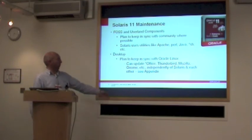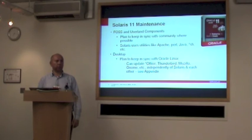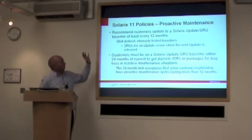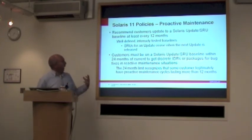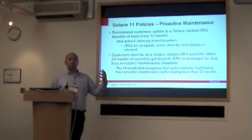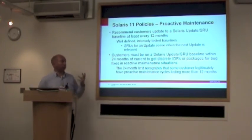But as I said, with things like Office, Thunderbird, Mozilla, we really don't care what version of those you run. It's entirely up to you. So we'd like customers to stay on an SRU within 12 months of current. SRUs for one update cease as soon as the next update is released. So once 11.1 ships, the SRUs will be based on 11.1 rather than on 11.0 or 11 SCS.